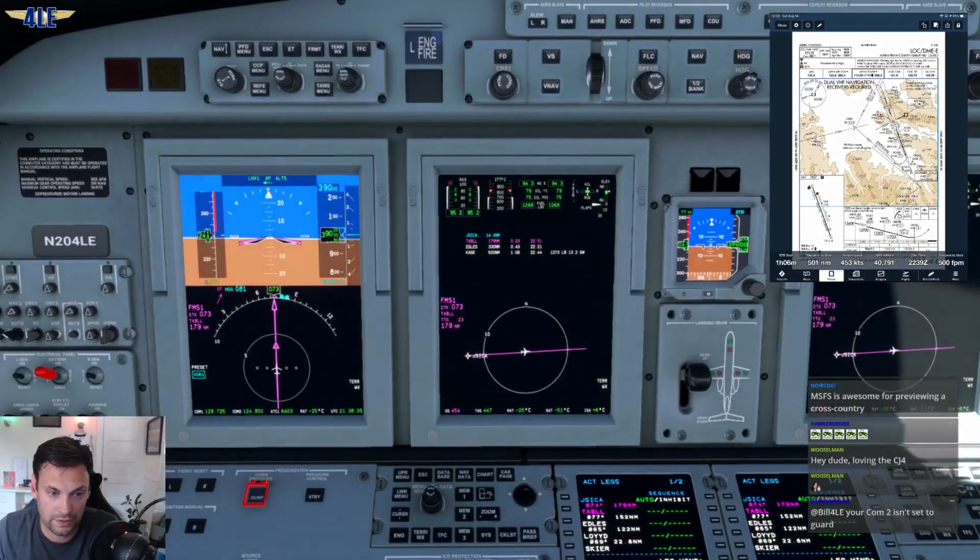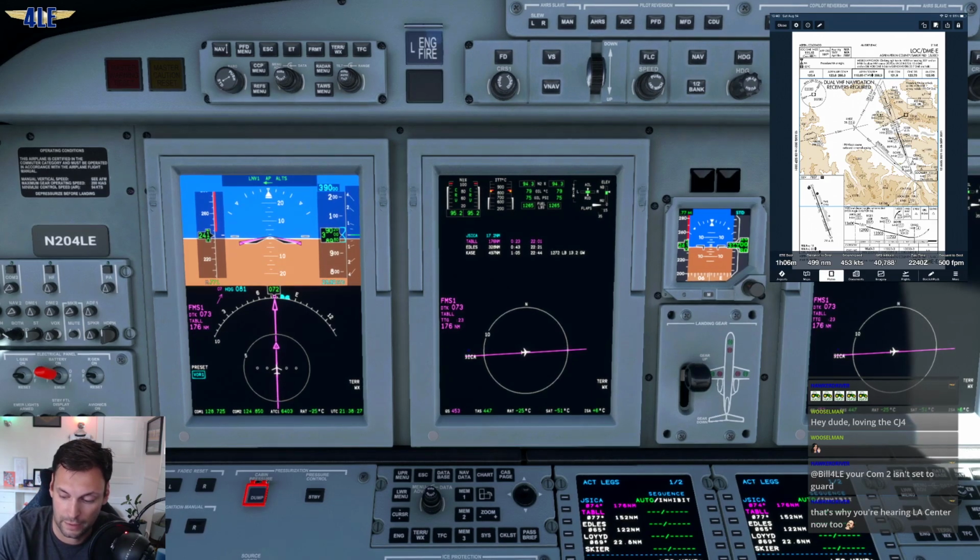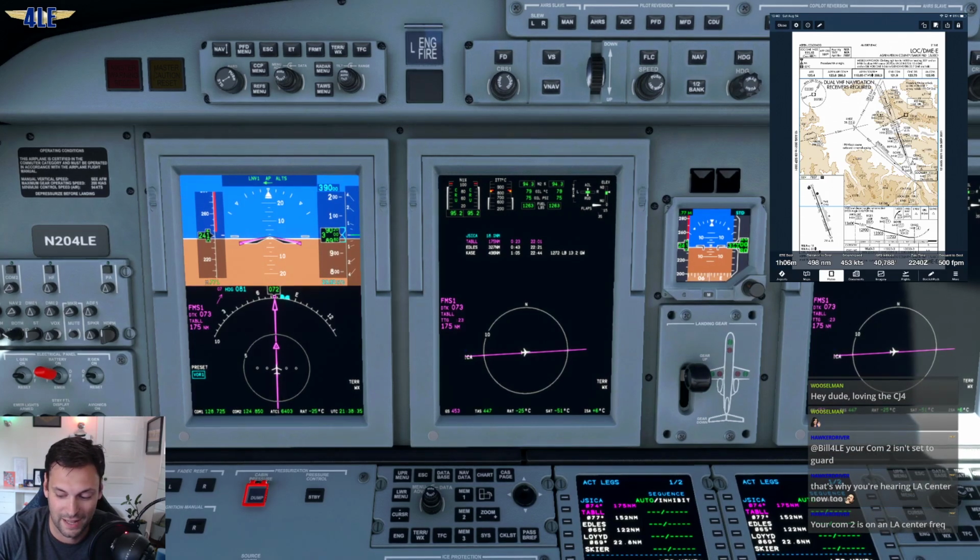No, it is not set to guard. Com 2. Oh, is it working now? Yeah, I couldn't get on the ground when I was playing with it earlier. I don't mess with guard anyway. It's set to a default. When the panel fires up, it's set to the default frequency, which is for some reason 2485. I have no idea why. There we go. You happy now?